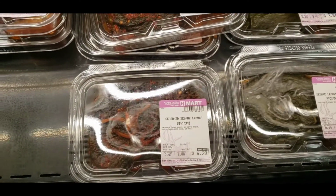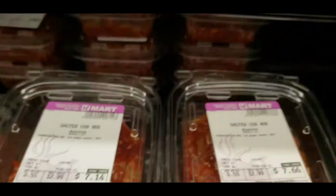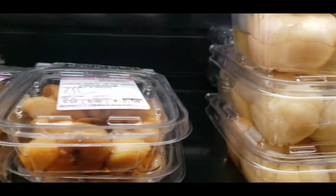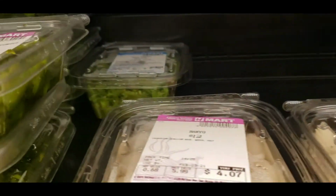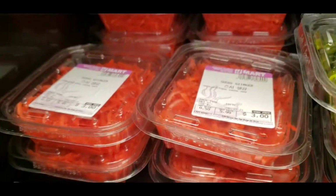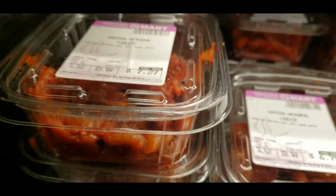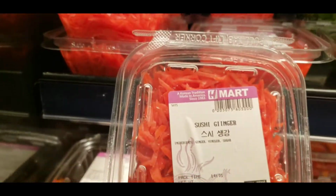They have sesame leaves right here. Black beans, cod roe. They have pickled garlic, and the whole garlic naman to. Wow, puro garlic pickled. They have rakkyo. They have the Japanese cucumber pickled right here. And then the sushi ginger. Sorry. You're okay. They have the salted octopus. Oh, yeah, right here. They have the calamari right here. I'm gonna get this one for my mom because she loves this one.